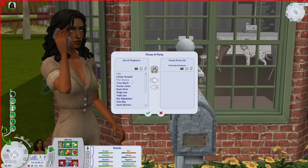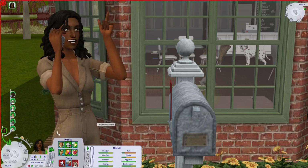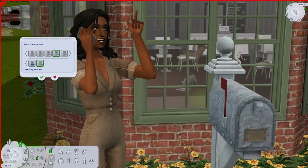Let's have Lindsay come over since she's one of the people that wants to have a pet. Louise, Felicity. I'll have Emily come with her mother. And I think Santi was the other one who wanted to get a pet. All right, so that's 1, 2, 3, 4, 5. And I think that is plenty. Yep, and while she has the phone up, I'm also going to recolor her phone to something that is more her style. Don't think any of these have puppies on them, so I'm just gonna leave it blank. There we go.